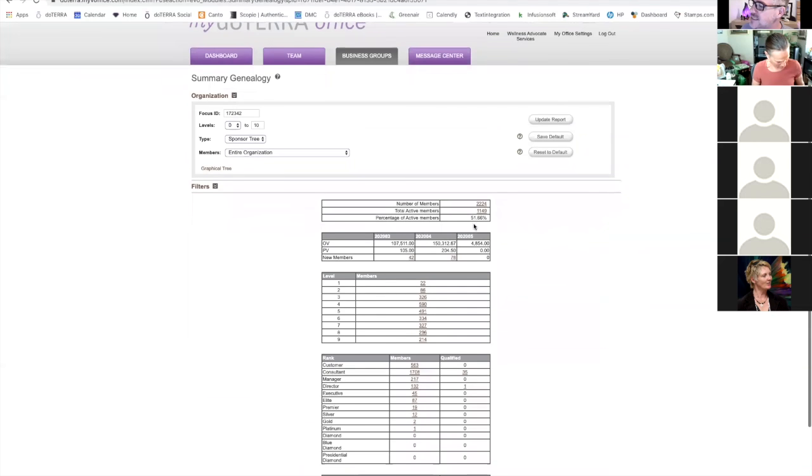Okay, so do you see this number right here? Percentage of active members? That's my retention rate, 51.6%. Now, in doTERRA, we talk about having a 65, 70% retention rate, right? And here's what I'm going to tell you. This retention rate is the number of people on my team who are actively ordering every month, which means I have work to do. So that's what I love about this number is it tells me, wow, we're a little bit lower than we should be.